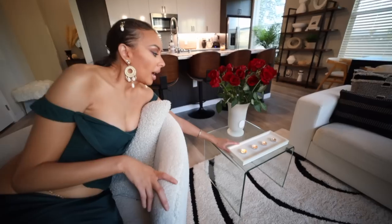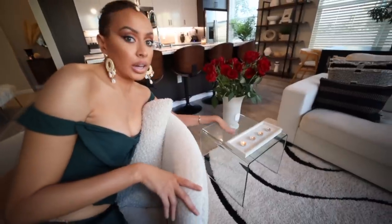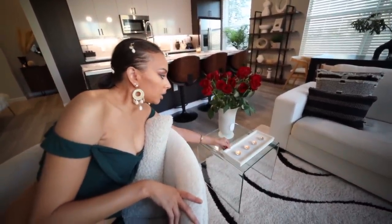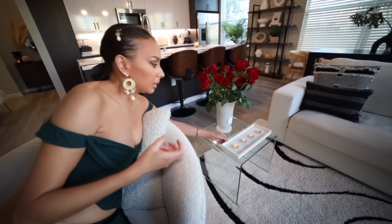Oh, I love them. I just always think layer, layer, layer. So I just put this tray here, cement, anything that looks heavy, cement.